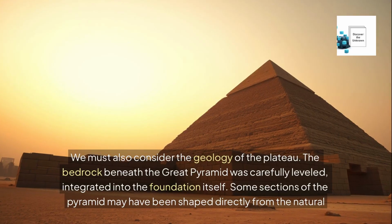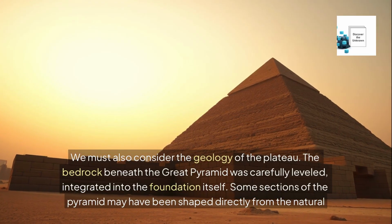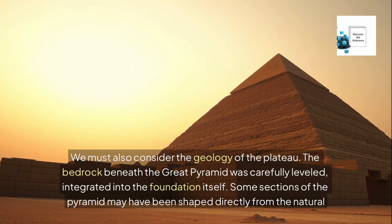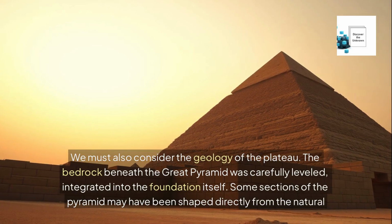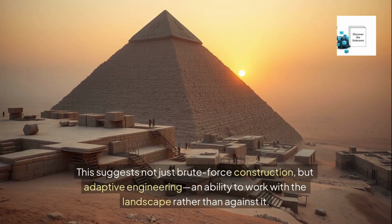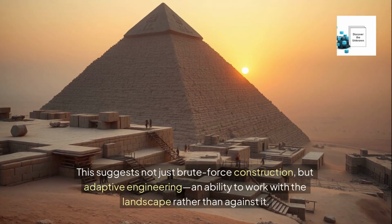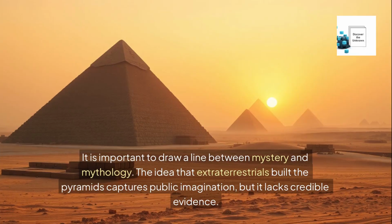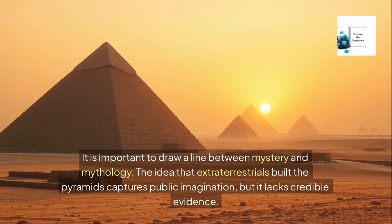We must also consider the geology of the plateau. The bedrock beneath the Great Pyramid was carefully leveled, integrated into the foundation itself. Some sections of the pyramid may have been shaped directly from the natural limestone ridge. This suggests not just brute force construction, but adaptive engineering, an ability to work with the landscape rather than against it. It is important to draw a line between mystery and mythology.